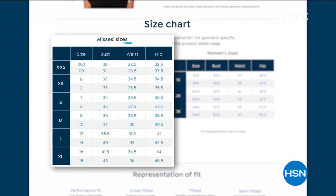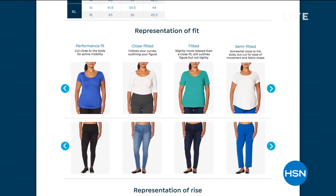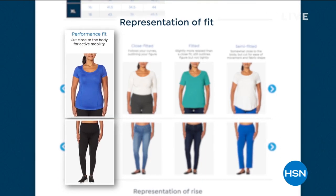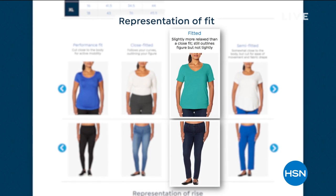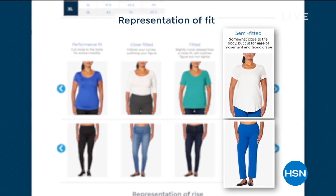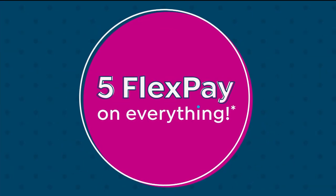And HSN is across the board. We will tell you if we're true to our HSN size, or we'll tell you to size up or down. The show host will always do that. And then we'll show you how the outfit fits. Is it close fitted? Is it fitted? Is it like a relaxed fit, semi-fitted? And all that is on hsn.com.